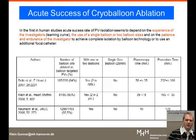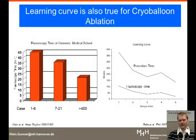So what can we say about the acute success of cryoballoon ablation? We were one of the first ones to do an in-human study with a cryoballoon. And there were also two other studies that studied between 21 and 346 patients. All these groups used two sizes of the balloon, the 23 and the 28 millimeter balloon. And it took about 39 to 58 minutes of fluoroscopy time to do a pulmonary vein isolation with this cryoballoon. The procedure time ranged from 165 minutes to 232 minutes. And the success rate ranged from 84% of the veins, which could be isolated by balloon only, up to 95% of the veins, which could be isolated by balloon.